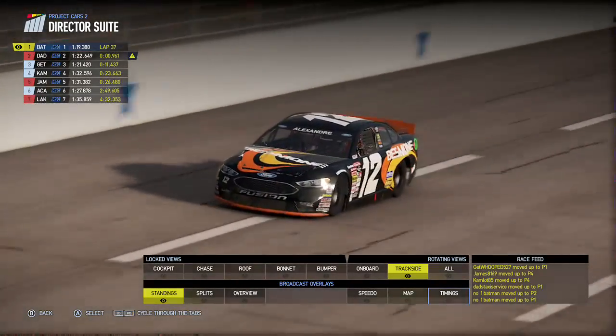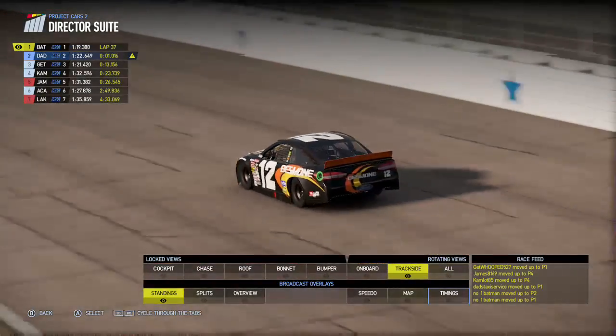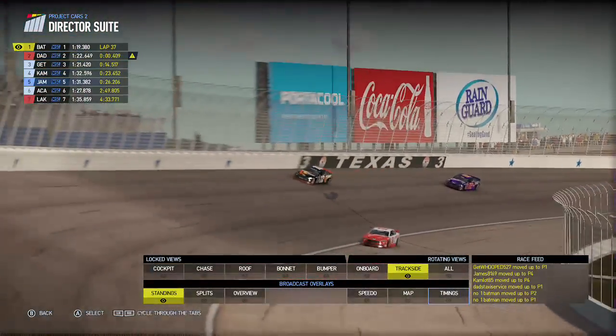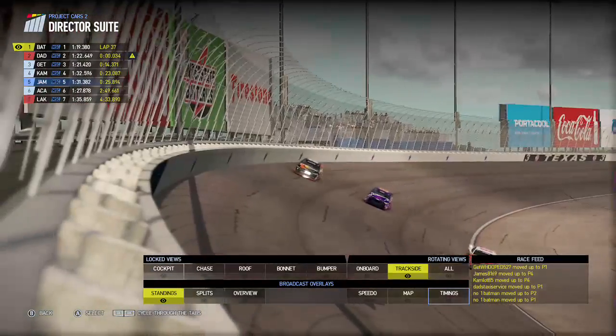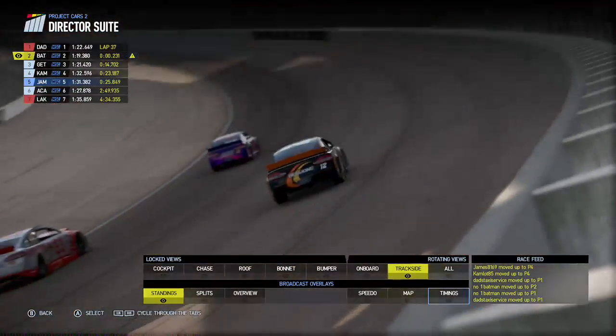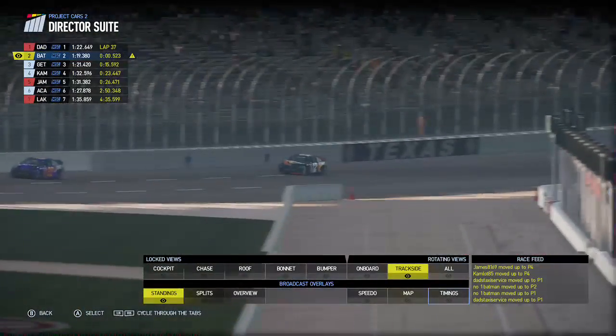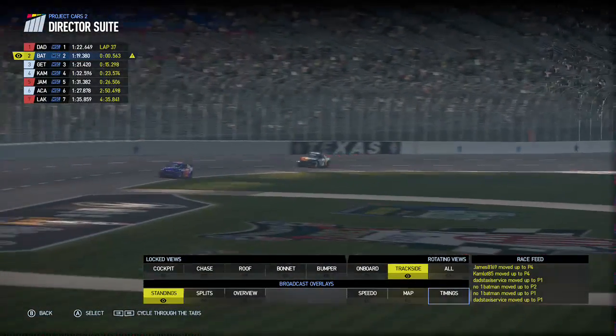Well, he gets loose coming onto the super speedway. You see Lucky Boom on the apron of the track. I don't know if he's... Oh, Dad's Taxi takes the lead back. Dad's loose.